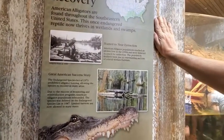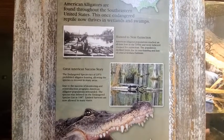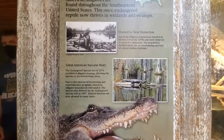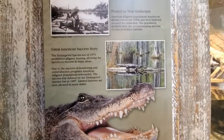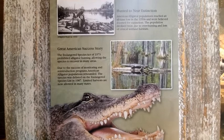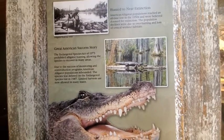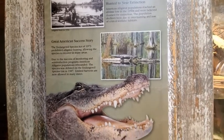Great American success story. The Endangered Species Act of 1973 prohibited alligator hunting, allowing the species to recover in many areas. Due to the success of monitoring and reintroduction programs, American alligator populations rebounded. The species was delisted on the Endangered Species List in 1987. Limited harvests are now allowed in many states.